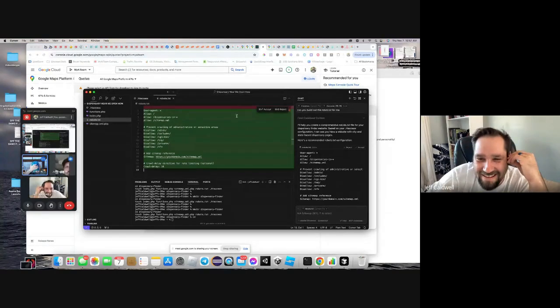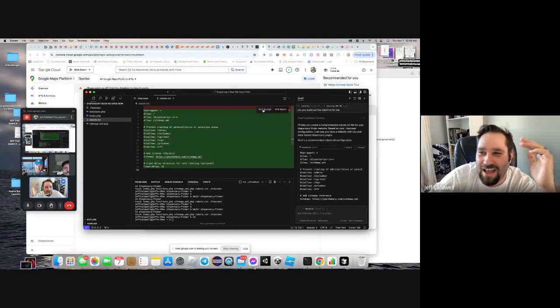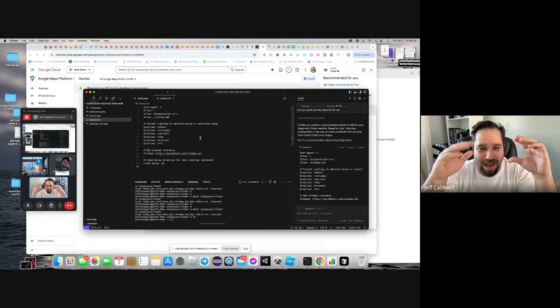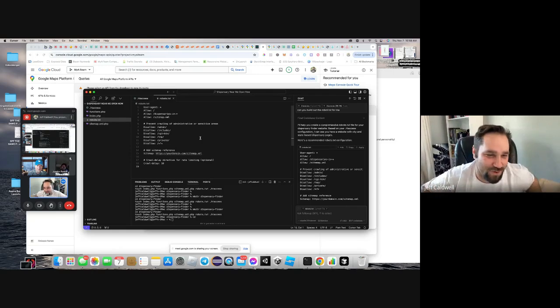And that's Cursor? Dude, cursor.ai, cursor.com, Google search it, man. It's crazy. And then look, I hit accept, and now look, my whole entire robots.txt file was open. And look, it said prevent crawling of administrative sensitive areas. I didn't even ask it to do that. Allow these areas, dispensary in blank, sitemaps.